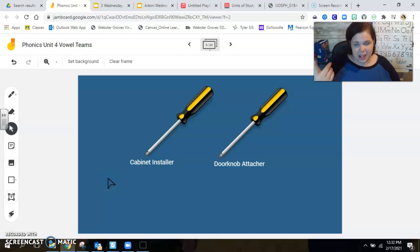Anybody having any thoughts right now? Yeah, they're the same thing. They're both screwdrivers, right? This is not a cabinet installer, and this is not a doorknob attacher. They're just both screwdrivers. And they're the same screwdriver on top of that. But they do different jobs, right? You can use a screwdriver to install a cabinet, and you can use a screwdriver to attach a doorknob. You could use a screwdriver to build a shelf from IKEA, if you were brave. You could use a screwdriver for all sorts of things. Even though it's the same tool, it can be used multiple ways.